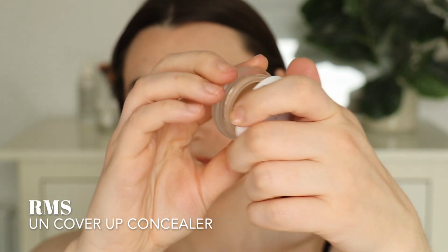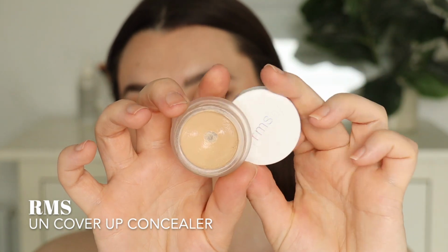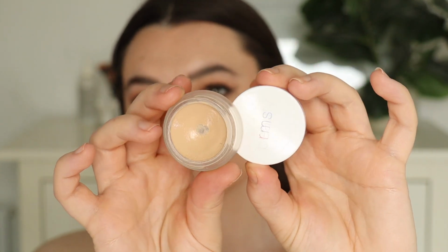I find this to be a really nice hydrating formula. It's creamy enough to use underneath the eyes, but it's not overly emollient, so it's not going to slip around or create a kind of odd film on top of the skin. I really like it. The coverage is pretty much straight bang in the middle, medium coverage, maybe leaning a little more on the light side, but for every day, it works really, really well.